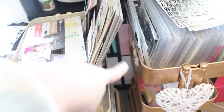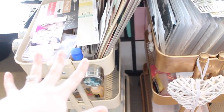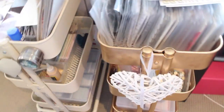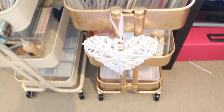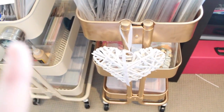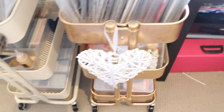So before I go on to the rest of the Expedit underneath there, I'm going to show you my two Raskog trolleys. Yes, I have two. I have the cream one and the ta-da! It's gold, guys, it's gold. I have a gold Raskog. Are you kidding me? I love it so much. I took this down to my father to put the wheel on because the wheel had fallen off and needed to be welded back in place. And while we were down there, we had extra gold spray paint left over from the wedding, so we spray painted it. And I love it so much.